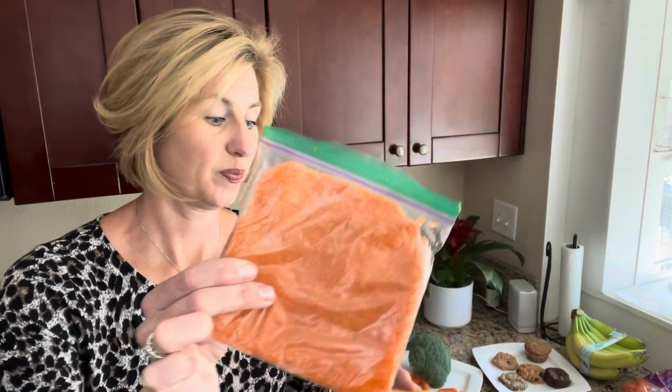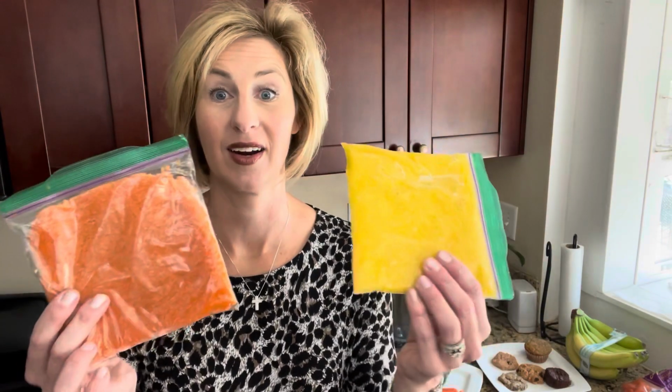Something you can do is, now that you have these pureed, you're gonna wanna have a couple different things going, because one of the foundational cornerstones of how you hide veggies is by color.